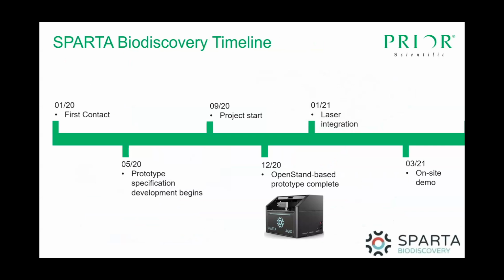So Sparta, as I said, this was a long-term relationship for us. I remember Sparta very well because I was the one who picked up the phone when they first called us. We had our first contact with them in January of 2020, and we all know what happened a few months after that. There was a pretty significant change to the market situation in April. But in May, we were still talking about the prototype specification, and we agreed to start the project in September. We were able to ride out some of that uncertainty, which was outside of everybody's control. By the end of that year, we'd completed a prototype that we then integrated their laser system with.